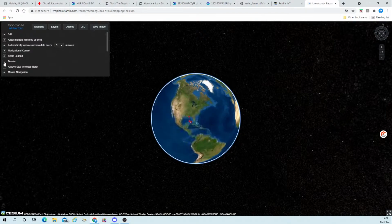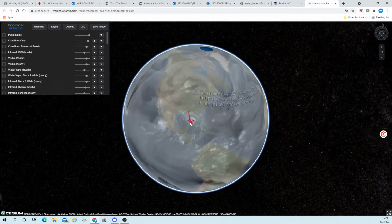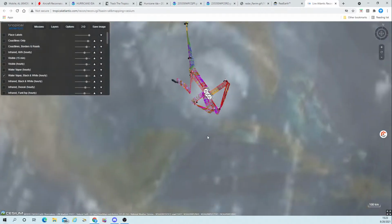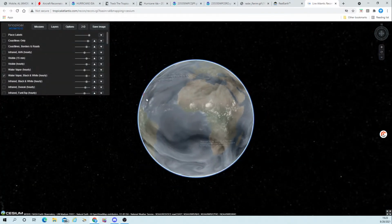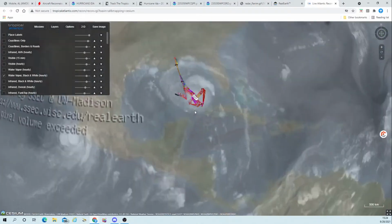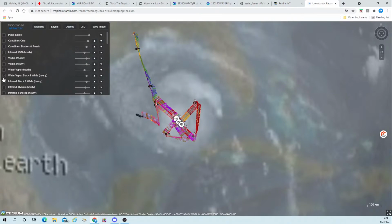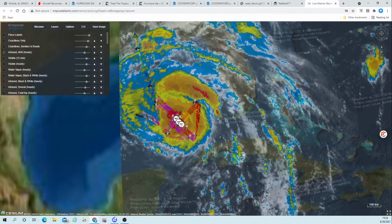Okay, let's not do that anymore because clearly mouse navigation, okay. This is actually dope. No, I don't. No one wants 3D. Let's make this. Okay, let's do. Is infrared a thing? Is it an option? No, that's cool.